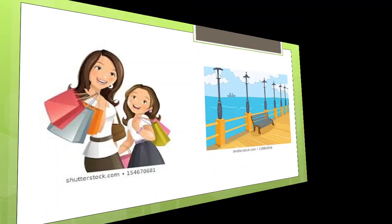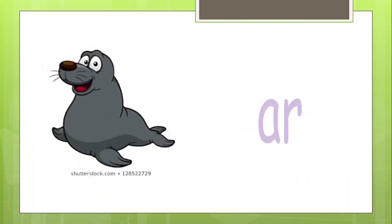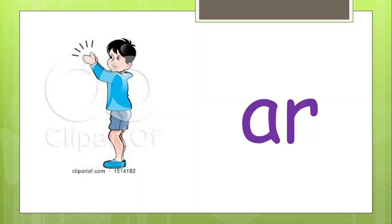Just then, Dad and Charlie hear a loud ah, ah, ah. Over by the rocks is a big brown seal. It is flapping its flippers and barking, ah, ah, ah. Charlie pretends to be a seal, flapping his hands together and saying, ah, ah, ah.